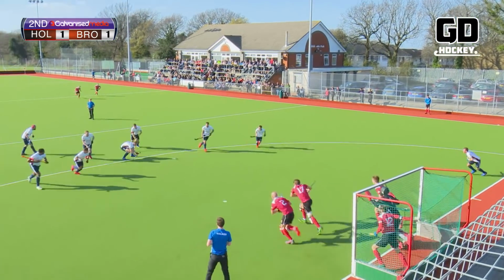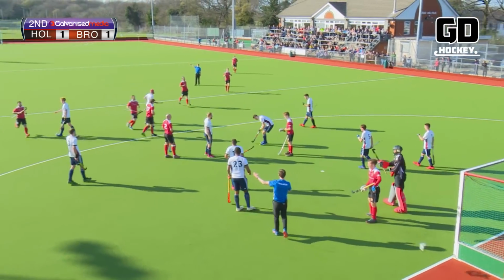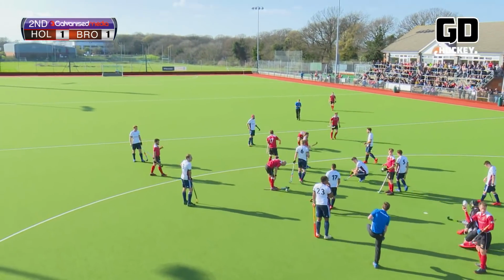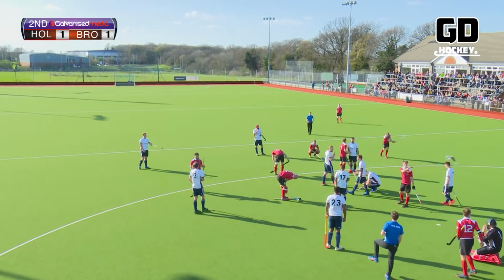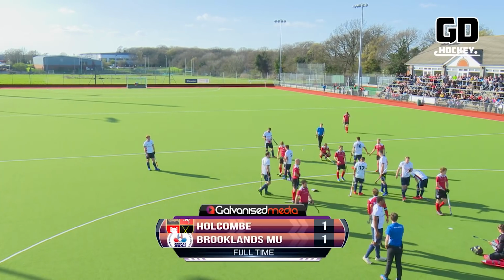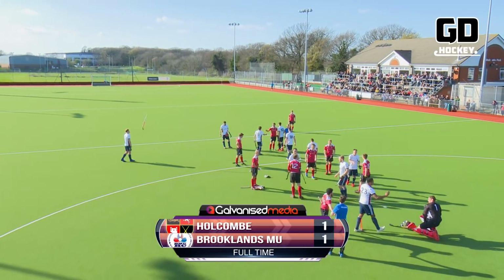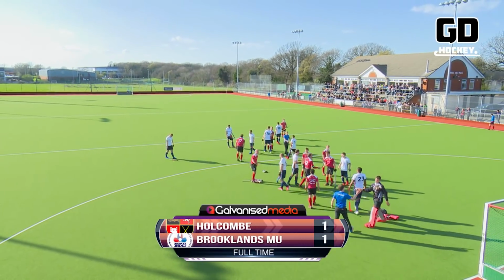Final play of the match. Is there to be a dramatic winner? The shot comes in. No, it's all over. And Holcombe draw with Brooklands, their second consecutive draw. Holcombe, that could really cost them come the end of the season. Brooklands, well, they'll take a point from their travels. Holcombe 1, Brooklands 1, the final score.